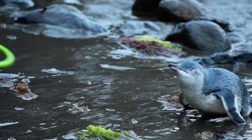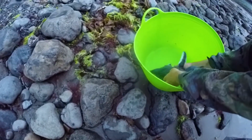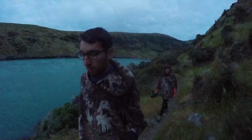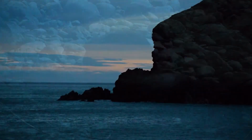After the guides return this spoiled little blue penguin back to its nest, they take us onto this coastal cliff walkway to take a look at more of the little blue penguin colony. We did do this part of the tour the other night, more in detail for you guys, so check out the video to that one linked up in the cards above.